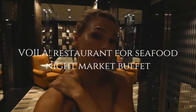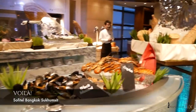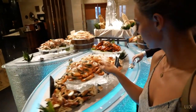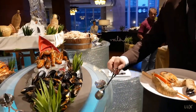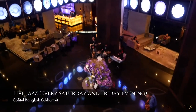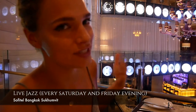Restaurant here at Sofitel, which is Voila, and tonight it is seafood buffet, and I love seafood. Hello. Can I get the lobster sliver, lobster, and the snow crab? Oh, a crab claw as well. Just three of those. Full service on point. Here I'm sitting at Voila restaurant with beautiful jazz, all my favorite shellfish, and a glass of the best white wine ever, which is Sauvignon Blanc.